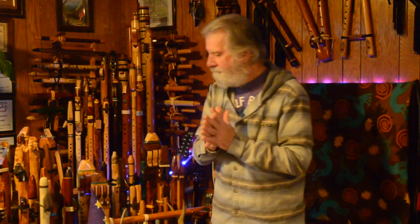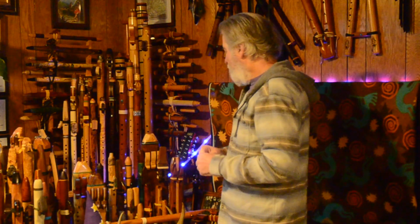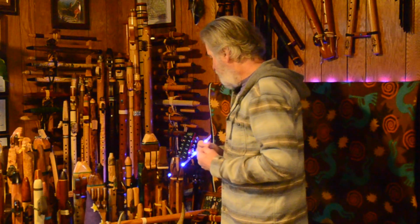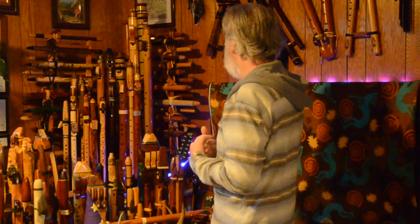Now, all we've talked about so far is mouthpiece. The looks of a flute, to me, and you can argue all you want to about this, and I understand some of those arguments, the looks of the flute, to me, is very important. If I don't like the way it looks, I'm likely not to pick it up to play it. Gosh, I don't have any good examples of something that I'm not crazy about the looks of right now.